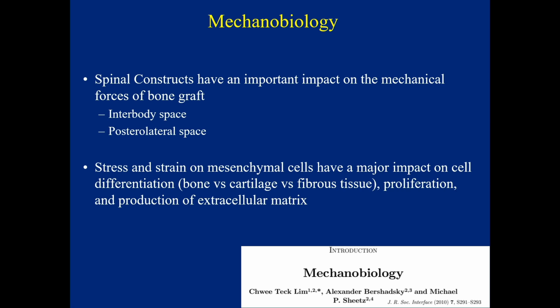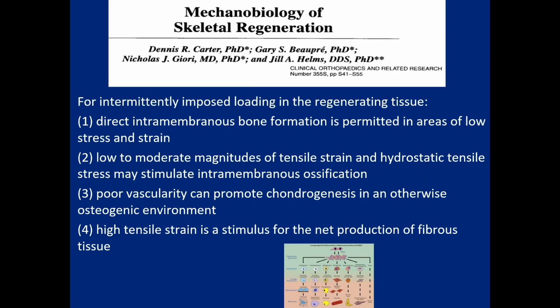And we recognize that stress and strain on mesenchymal cells can have a major impact on that differentiation. So mesenchymal cells differentiate into bone versus cartilage versus fibrous tissue, proliferation of these mesenchymal cells, as well as the production of an extracellular matrix. And I think Jill Helms, this work was done when she was at UCSF, and she really gave a nice description of this, looking at intermittently imposed loading on regenerative tissue.